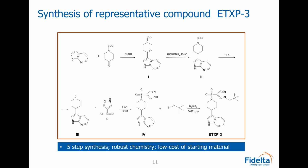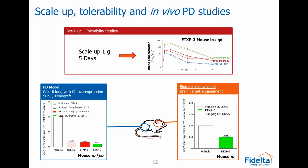And now we needed to do this synthesis in 1 week to get the final compound, to have the amounts available for the in vivo PD study, which we did. Here on the upper part of this slide, first you see the exposures of the compound ETXP3 in mouse dosed IP at three concentrations once a day. And you can see a nice dose-proportional increase of blood concentration. According to these exposures, we determined the dose for ETXP3 in the in vivo PD study, which was 30 mg per kg per day, dosed once a day. Also, this compound ETXP3, when dosed IP at these doses, didn't show any clinical signs in the tolerability study.